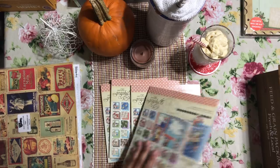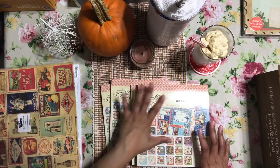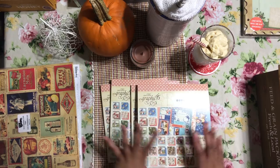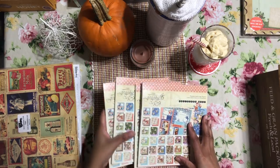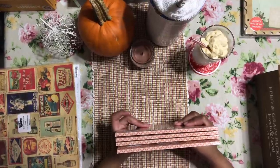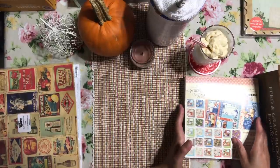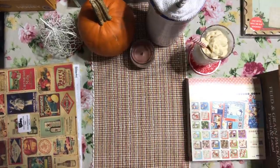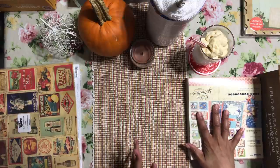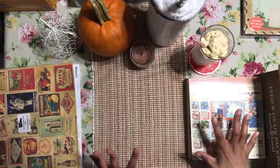They had four. They were only $3. I scored. I mean, just with this alone, I was super excited. So I grabbed four of these. They also had the 12x12, but I'm trying to get away from 12x12 paper. I have so many upstairs that I don't need any more. So I like this size of paper, and I'm going to do a lot of wonderful things with this. I can't wait to show you guys.